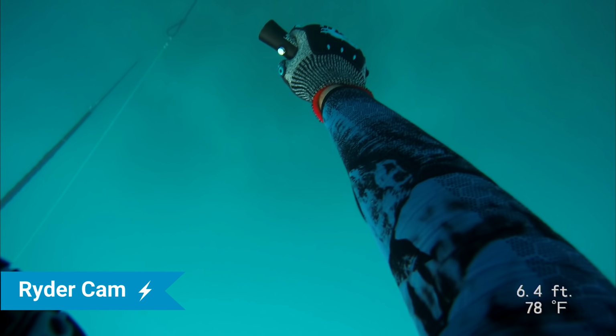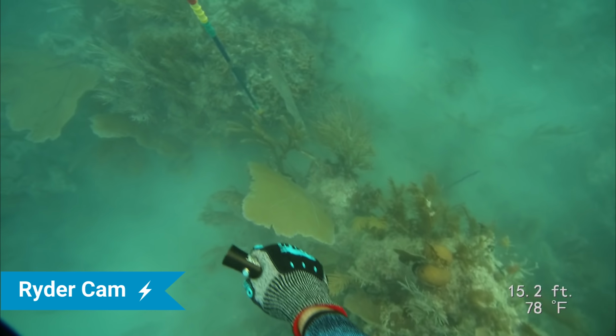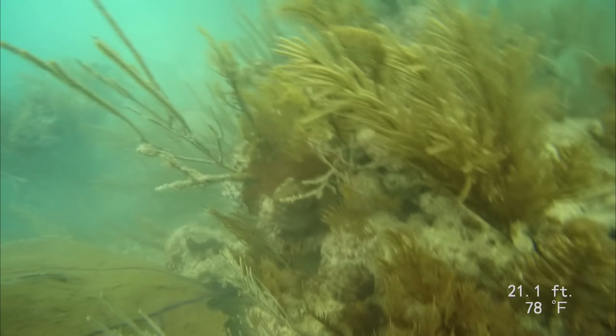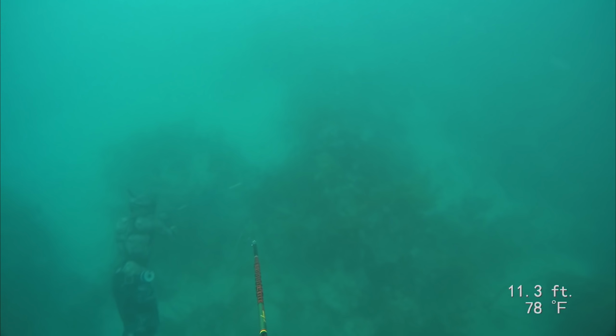So Ronnie ended up shooting another fish that got rocked up. Ryder went down to extract it, and when he got down here, he looks up and sees that giant hogfish. So he swims back up to the surface real fast to get his pole spear, but by the time he turns around, Zach's down there and he smokes it. The biggest hogfish of the trip.